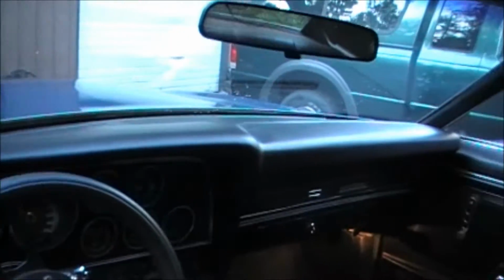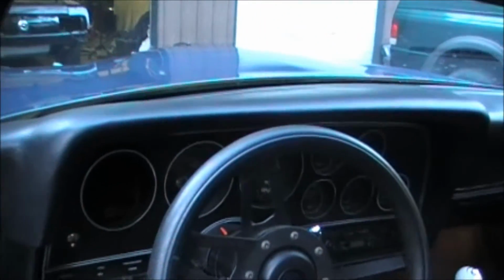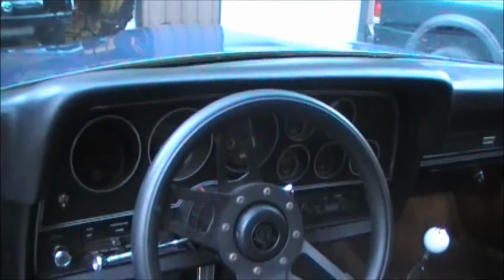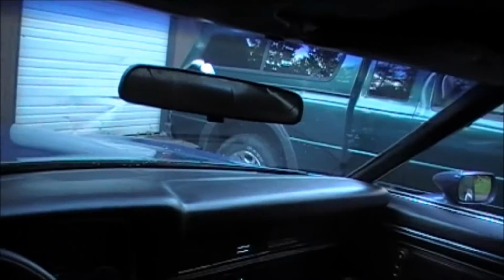Tach is not currently working because it's got the Crane high fire ignition and it needs a tach adapter. I think they're less than $70 and I just haven't gotten around to buying one. Has a dash cover on it. Looks just like original. The only real problem is the headliner has a tear back there between the rear window and the rear quarter window.